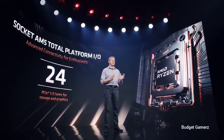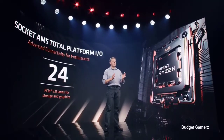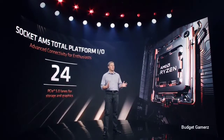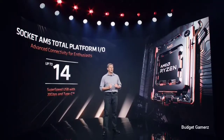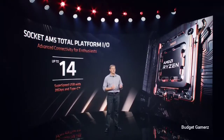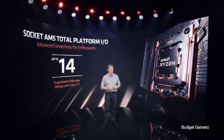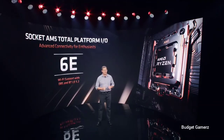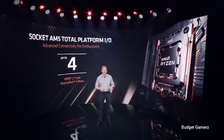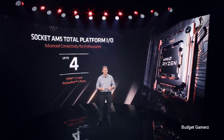Gen 5 speed connected directly to the socket to power the fastest storage and graphics solutions in the industry. We now support up to 14 super speed USB ports, including support for 20 gigabit per second speed and USB Type-C connectors. We know that connectivity is critical to the enthusiast motherboard user, and AM5 includes support for Wi-Fi 6E for blazing fast wireless connectivity, as well as 4 independent display outputs connected to the integrated RDNA 2 graphics engine.